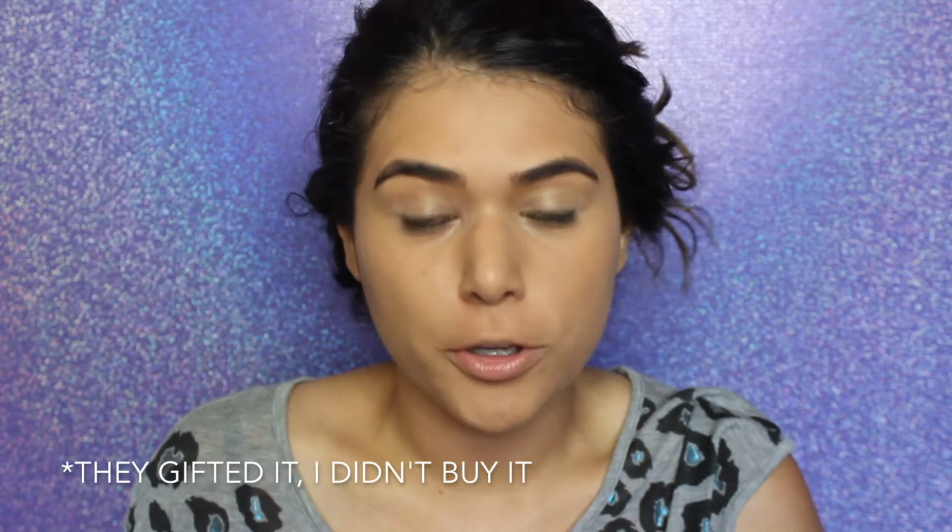Really the only eyeshadow that I bought, because I have pretty much all their palettes, so the only one that I actually picked up was their long-lasting lustrous eyeshadow in the shade Gala, which is kind of like a burgundy maroon shade, which I'm so loving for fall. Oh yeah, this is really pretty. I love cream eyeshadows like this because you really can just pop them on with your finger, blend it out a little bit, and you're good to go.